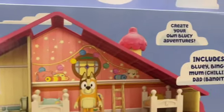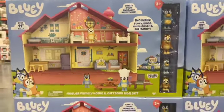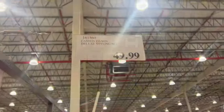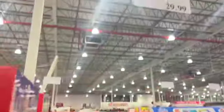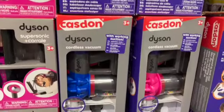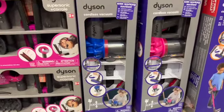If your kid is Bluey mad like mine, then they have got the Bluey family house. Says over 11 inches tall. It's got Bluey, Bingo, mom and dad down the side, the little figurines, and it looks like the whole house. Then they've got the Dyson styling kit. Izzy has this, she loves it. But moving over, they've also got the Dyson toy vacuum here. They've got these in blue and pink as well, which is fantastic because they shouldn't all be pink.